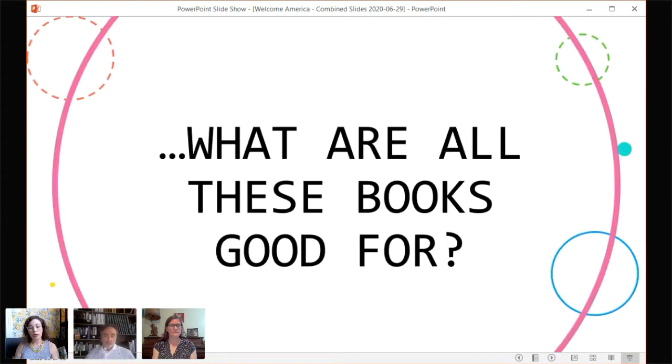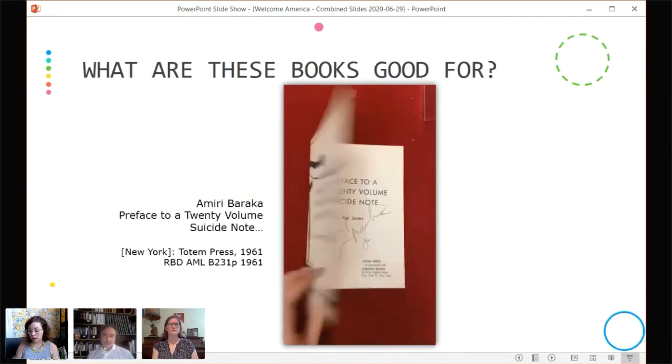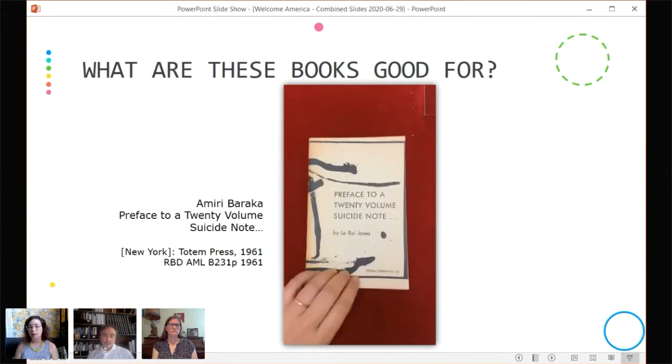So, what are these books good for? Well, a book is a specific object that, given time and opportunity, tells its own stories. Take this little paperback. It's writer Amiri Baraka's first book of poetry, published in 1961 under his birth name, Leroy Jones. It wasn't until 1968 that he changed his name, which tells us something about the early life of this book, with Leroy Jones on the cover and Amiri Baraka signed inside.